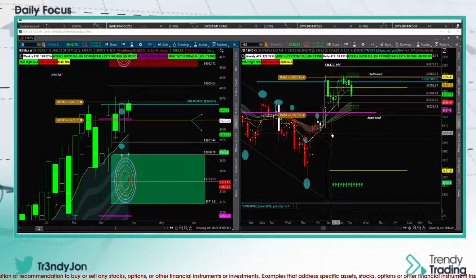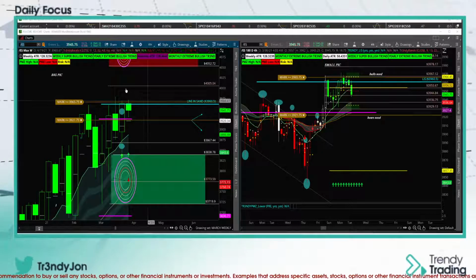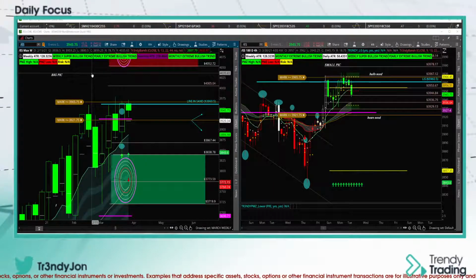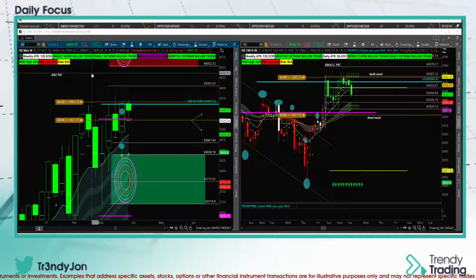Let's go ahead and get started here with the ES futures. As you can see, we are currently down about 13 points. Translated into the SPY, we're talking about $1.30. So for about every 10 points, you're looking for a dollar in the SPY. Just remember that as we go back over to the SPY here in a few minutes.